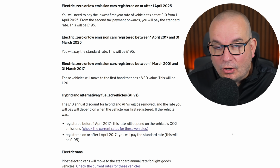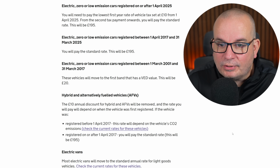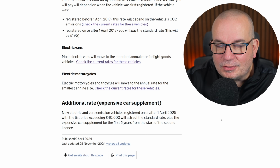Why? And then for hybrid and alternatively fueled vehicles, the £10 annual discount for hybrid and AFVs will be removed, and the rate you'll pay will be dependent on when the vehicle was first registered. Electric vans will move to the standard annual rate for light goods vehicles, and electric motorcycles and tricycles will move to the annual rate for smaller sized engine. The additional rate is also going to apply.